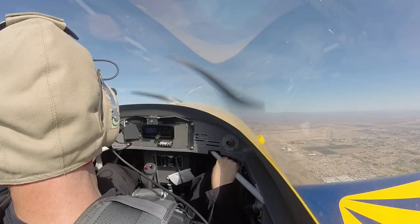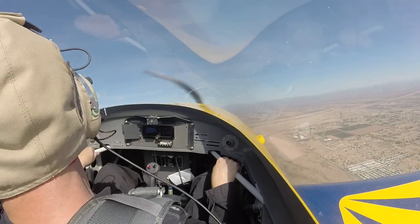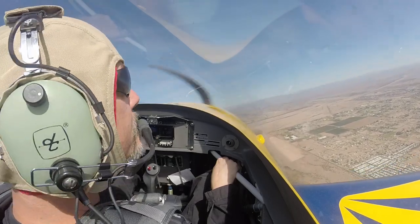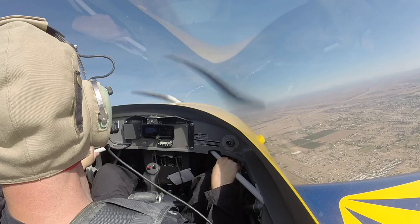Stop and goes, please. A little wide here. Tighten it up a little bit. Frequency change approved. So that would be Apache Junction off to the left there, right? Correct. Yeah. 700 unverified on Archer. Upset 5, switch and look at the traffic.